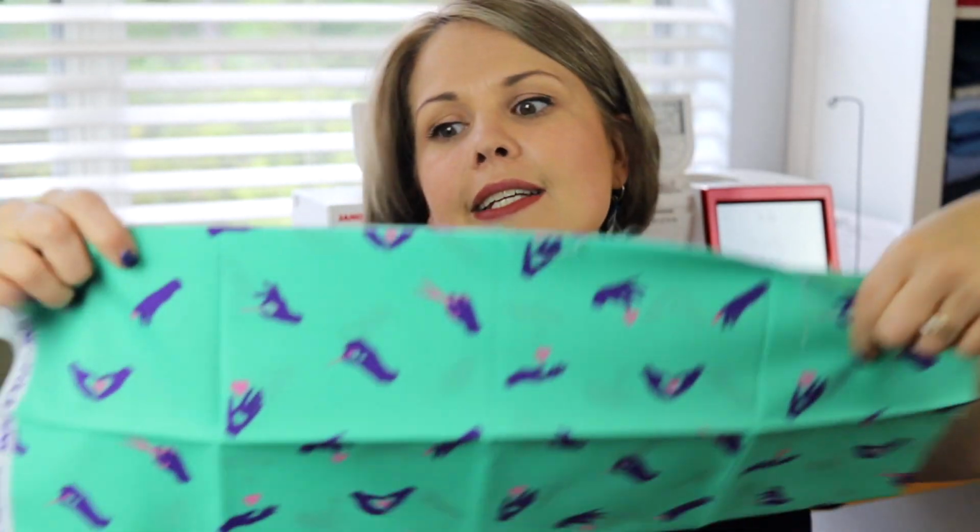So there's the sewing machine print in light turquoise. Oh, here's the last one that I haven't shown you. And Tula said that these are her hands or her mom's hands that she drew. I love it. Thank you, Tula.